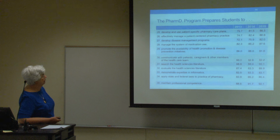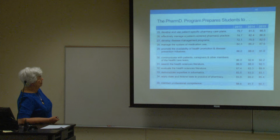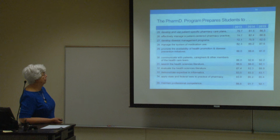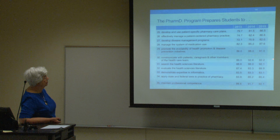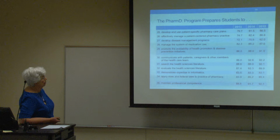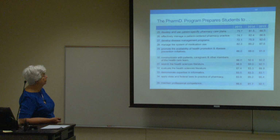Develop and use specific patient care plans, effectively manage patient-centered pharmacy practice, develop disease management programs, manage the system of medication use, promote availability of health promotion and disease promotion initiatives. Those all are running about at the same level. So these are the things that we stress in the curriculum, and hopefully it would appear certainly that they're carrying over into the practice site.